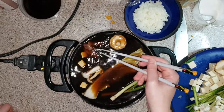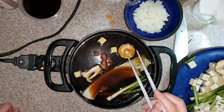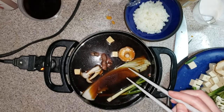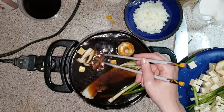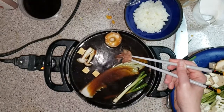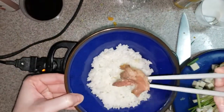Now, in Japan, when they do sukiyaki, what they do is dip it in raw egg, and you're like, ew, raw egg. It's really good. But it's hard to find pasteurized eggs in the United States, or when you do, they're very expensive. So you can pasteurize your own eggs, or you can just eat as is. And I like to eat over my rice bowl, so it drips down.